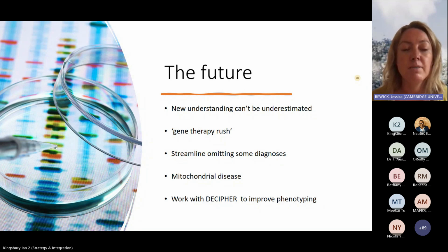We're looking at streamlining the clinic. So there are some of the diagnoses we don't feel that we will need to continue to see. So for example, GJB2, we have developed some literature to send out to families, and then we will offer counselling if they want to take up on that.